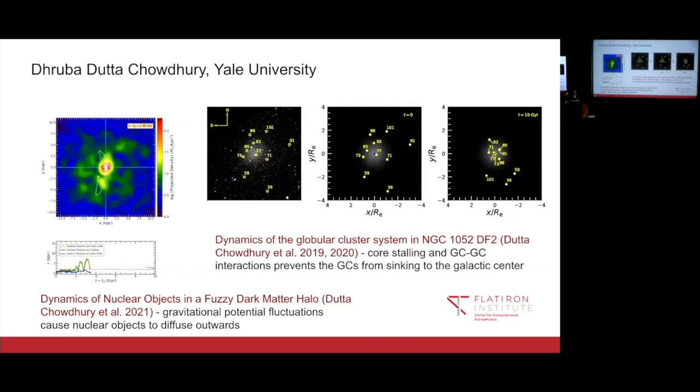Hi, is it too loud? I'm Dhrubo, I'm from Yale. Like Tomar, I also work on fuzzy dark matter, but unlike him, I can't do it on my laptop, because it's a self-consistent simulation. As Tomar was saying in his talk, he assumes that the average potential is stationary. Making that assumption, he finds eigenfunctions and sums them to get how the density profile evolves. But I don't make that assumption, so I run self-consistent simulations.